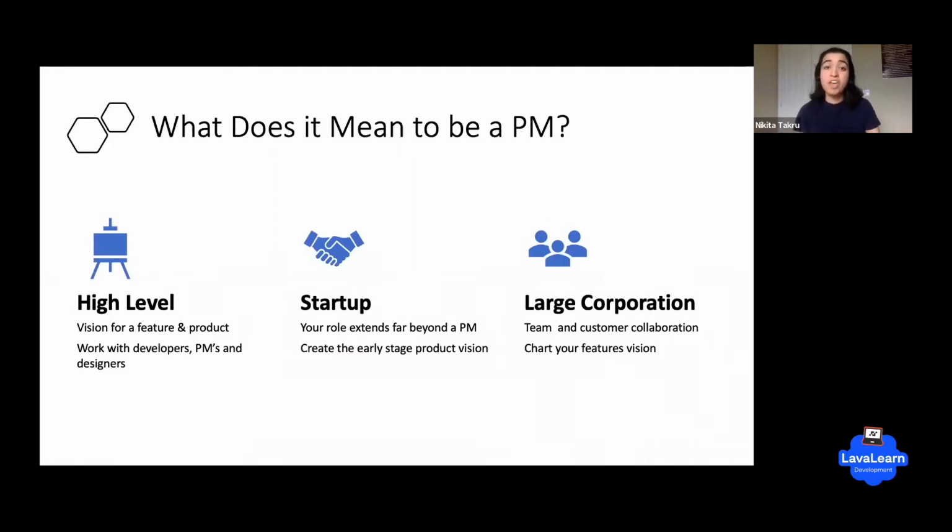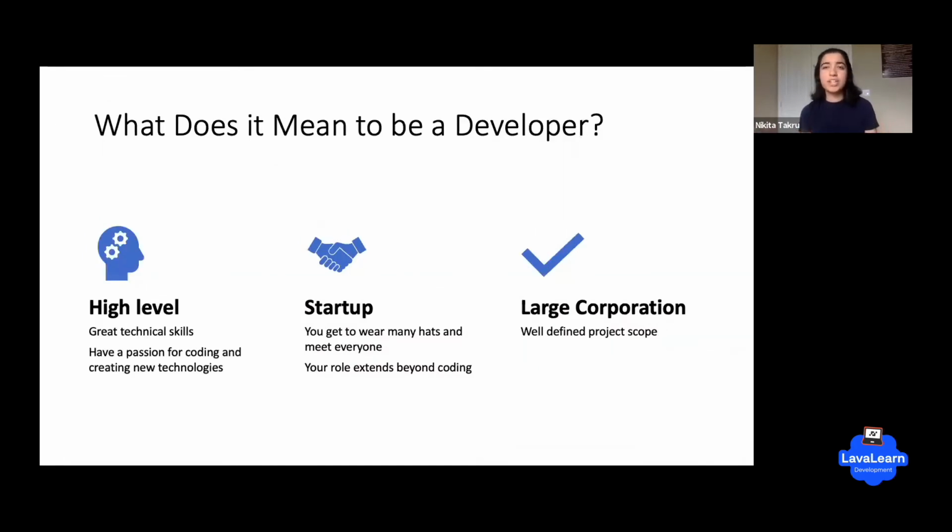And it's really fun. So now that we know what being a PM is, you might be wondering, what does it mean to be a developer? So let's get started. On a high level, developers have great technical skills. They love coding, have a passion for creating new technologies, and really like the whole process of debugging, diving into the code, and knowing that the input you're putting in is creating an output that impacts thousands of people and makes their lives better.